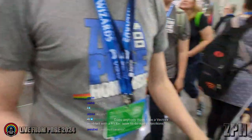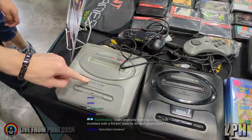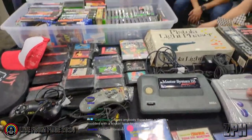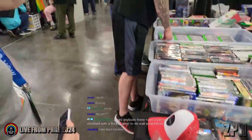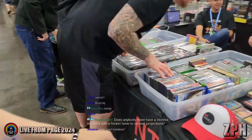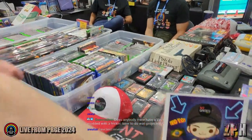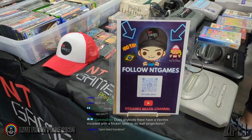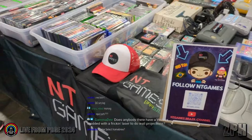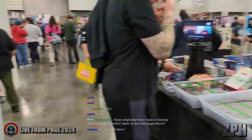Oh, there's the big company that releases all of the Brazilian line of things, Tech Toy. And they've kept some older systems alive forever. So I'm guessing this is all Brazil versions of things. Maybe not all, but I think mostly. So here's the name of the company, NT Games. I'm not familiar with them. I don't think they have any homebrew games, so they're not really associated with the homebrew companies.